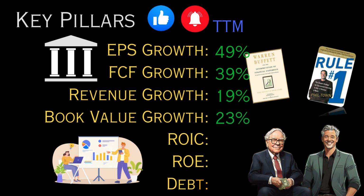Now let's turn our attention to the management of the business by looking at the return on invested capital and return on equity. These two measures allow us to assess a company's efficiency at allocating the capital under its control. Return on invested capital and return on equity are excellent at 19 and 20%.